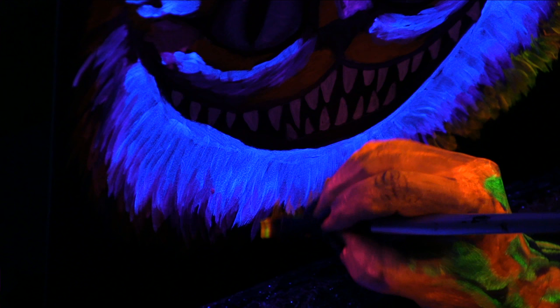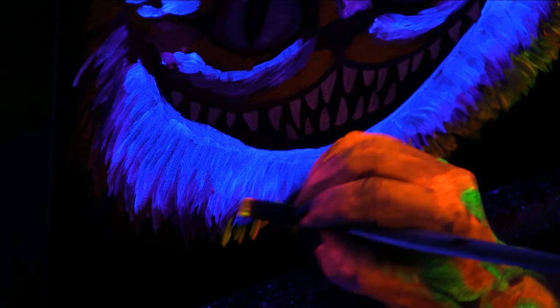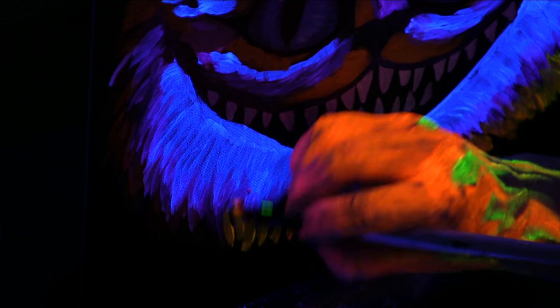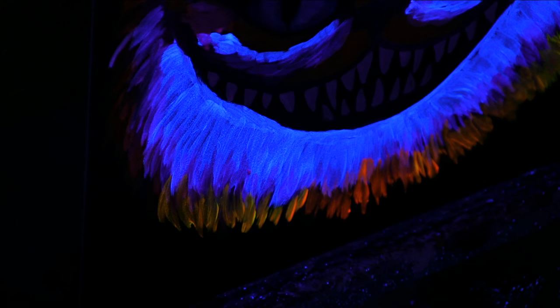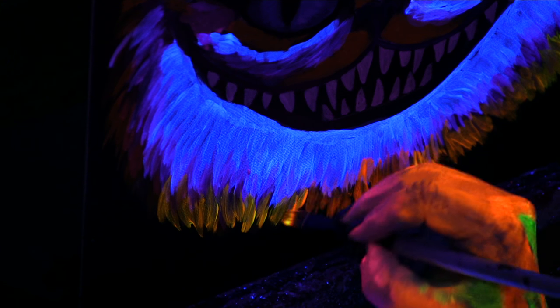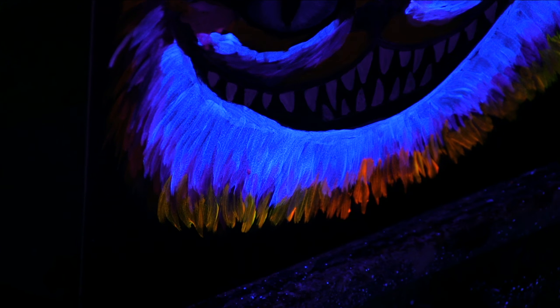Sometimes I grab some yellow because I like to have a little bit of that into the orange.